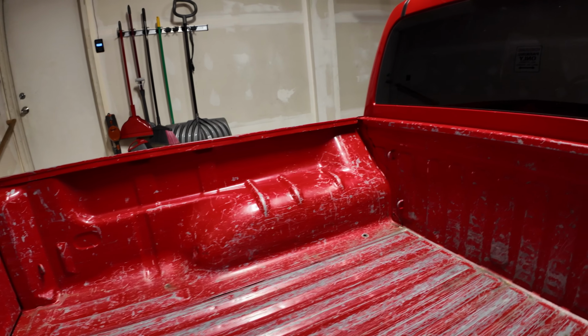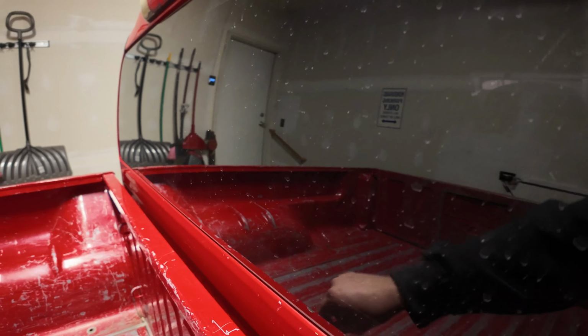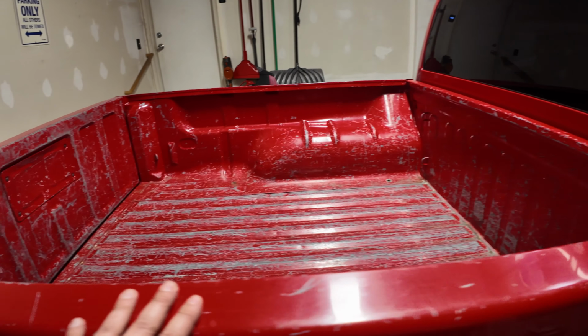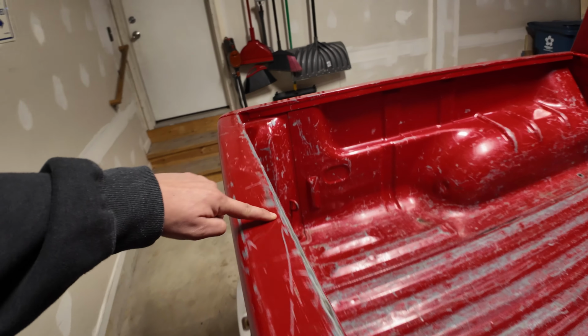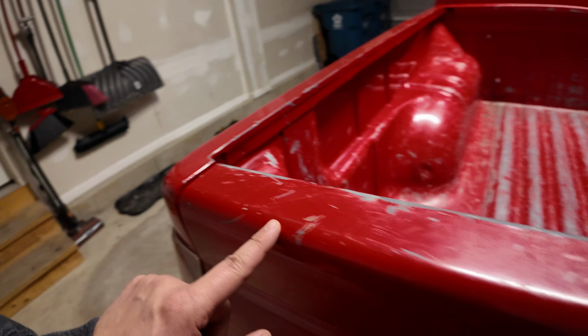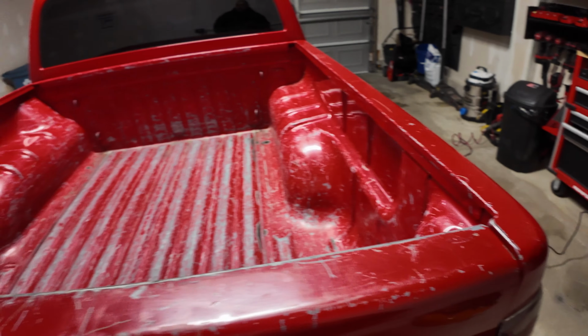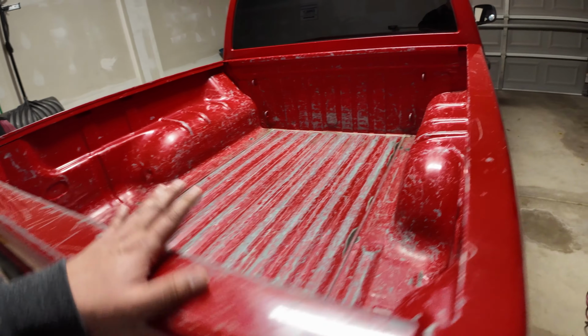Now, again, I'm probably going to spray this area completely here because I don't want this to look ugly. I did get some caps ordered for the sides here. I didn't get anything ordered up here, so the bed liner is going to stop here. I may, if I get crazy enough, go ahead and spray this in too, just because it'll probably look better that way. I know the cap for this is pretty cheap, like 40 bucks, I think it is. But again, I got caps for this.